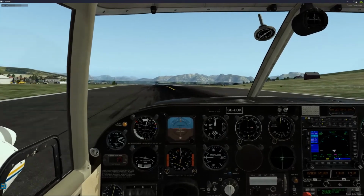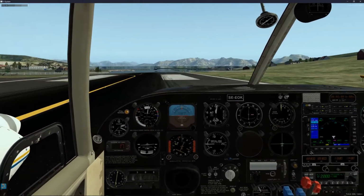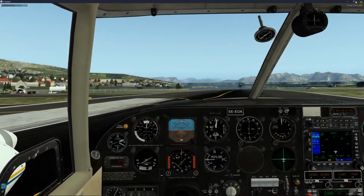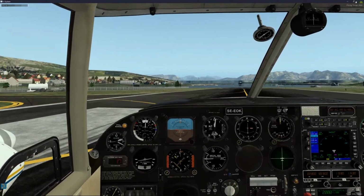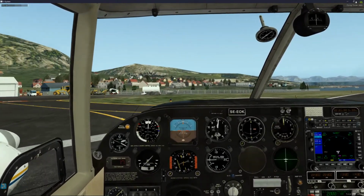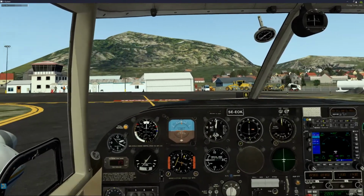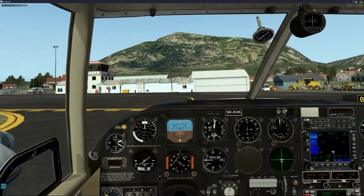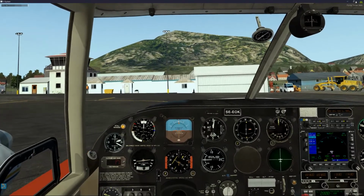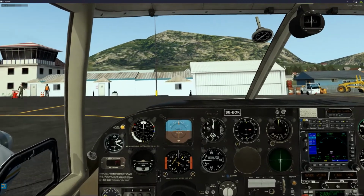Where's the exit? Oh, there it is. 2 exits. By the look of it, we'll go in this one. Welcome to Hasvik. There's a guy waiting to give us some fuel or air or something. Top up the air conditioning maybe.